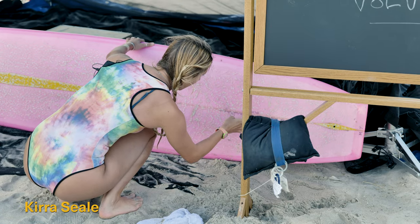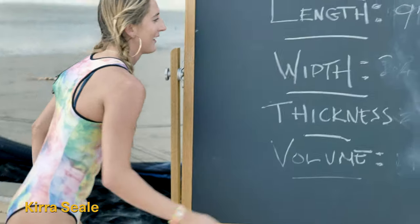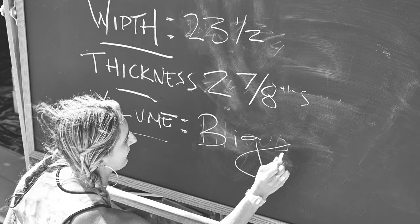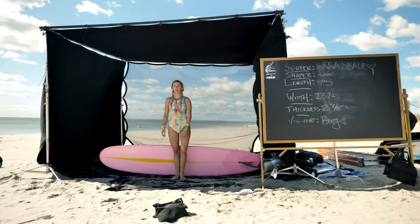23 and a half and 2 7/8. I live in Hawaii, right? The North Shore. I got more barrels during that hurricane than I've ever got in Hawaii, back to back to back.